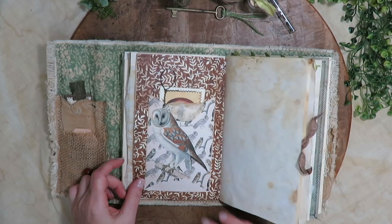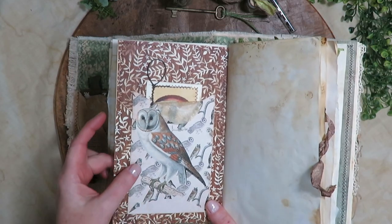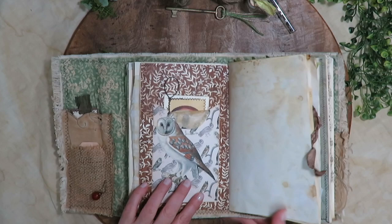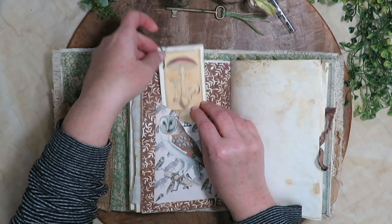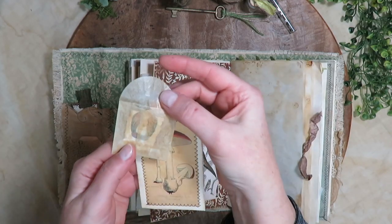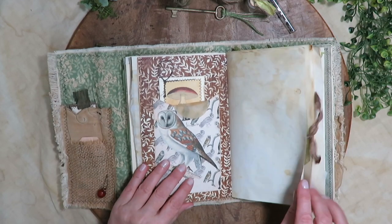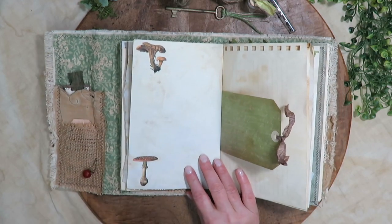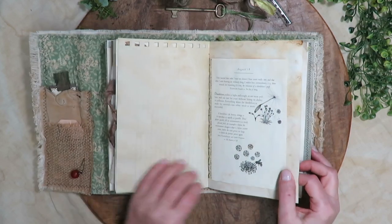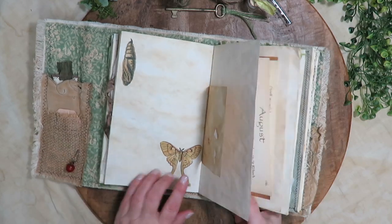Another botanical page. Here I have done a couple with one of the owl pillow boxes, but I've turned it into a pocket. And we've got another journaling card on the heavy paper, and another wish. Some mushroom printables. Page from the nature book. And we have a cocoon and a moth.